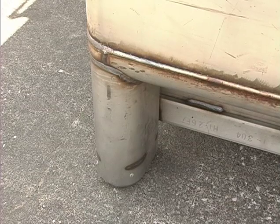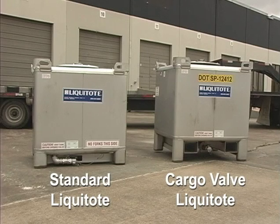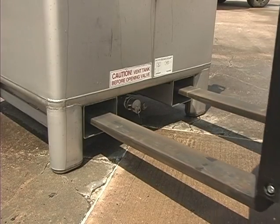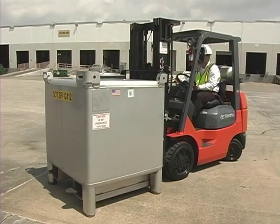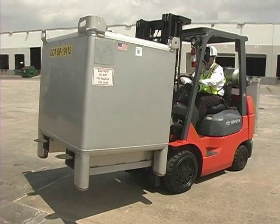Unlike the standard Liquitote, the Cargovalve Liquitote has vibration-dampening harmonic legs. These legs have rubber inserts that absorb road vibrations and protect the Cargovalve Liquitote's seam welds from stress and possible failure. While the standard Liquitote has 3-way forklift entry, the Cargovalve Liquitote has 4-way forklift entry, which protects the center-mounted Cargovalve system. 4-way forklift entry allows the Cargovalve Liquitote to be lifted from all 4 sides for correct positioning on the trailer.